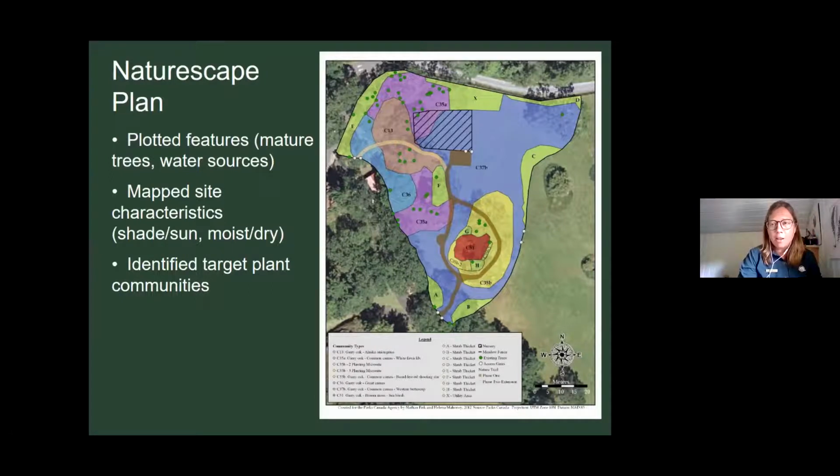To do that, we had to do a lot of research. We consulted local experts. We had an expert workshop at the site where we walked around with people more knowledgeable than ourselves to help identify what kind of plants would go in the area.